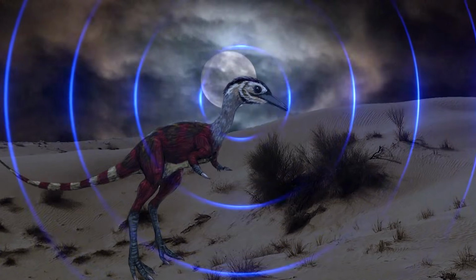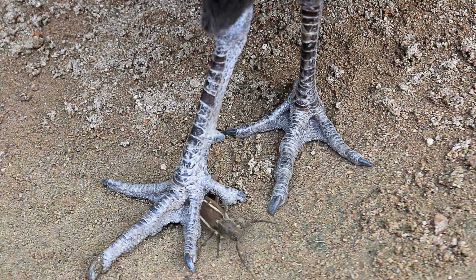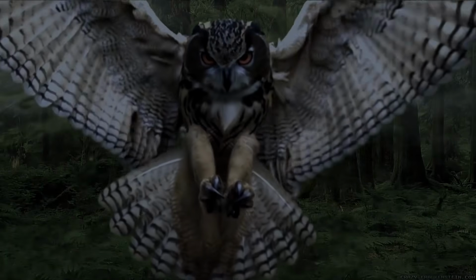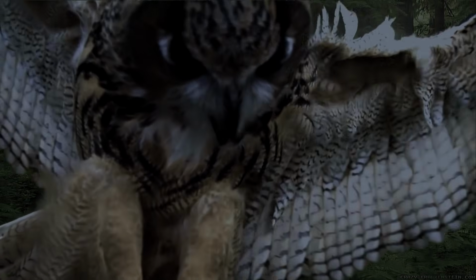The team believes that the creature's remarkable hearing helped it locate burrowing insects and small mammals, then seized its prey by digging with one of its two large singular claws. These traits, including nocturnal activity, digging ability, and long hind limbs, are also seen in modern-day desert animals.